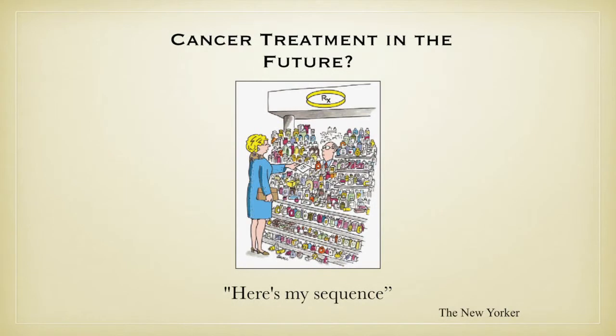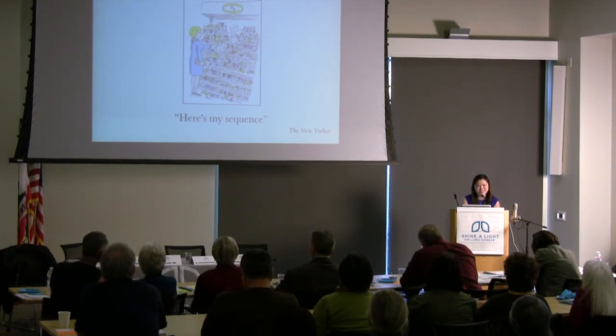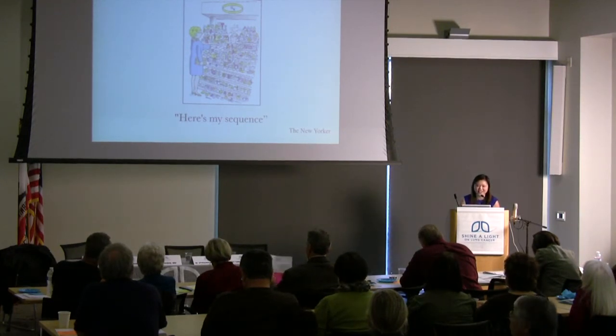So my vision for the future of cancer treatment would be that at some point we're going to know the molecular sequence of the cancer, and then we can take the sequence and go to the doctor and say, this is my sequence, give me the drug that's specific for that. We're not quite there yet, but I think there are a lot of advances and a lot of hopes for that.